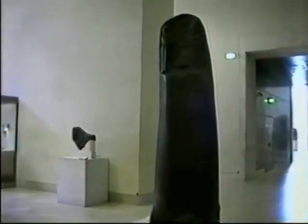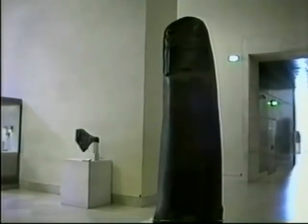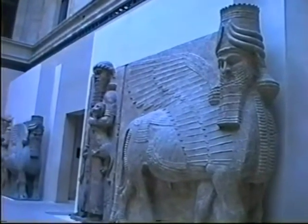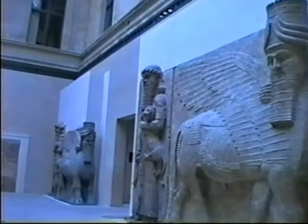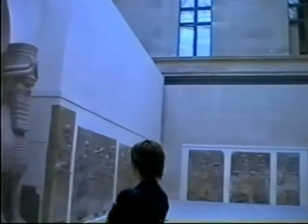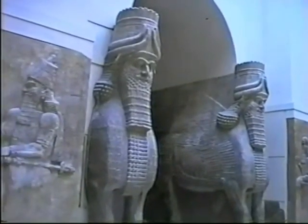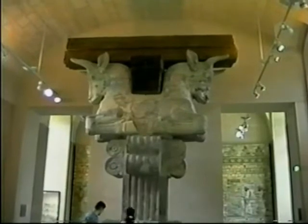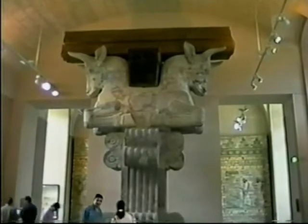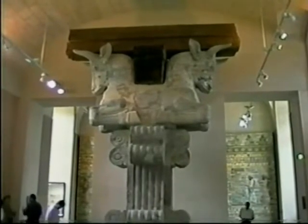This is the Code of Hammurabi. This is the Mesopotamia section of the museum. Some of the Mesopotamian art carted off to the Louvre. This is called the capital of Apadana. Not sure what that means, but it's nice. Looks like some sort of part of a building. Very ornamental.